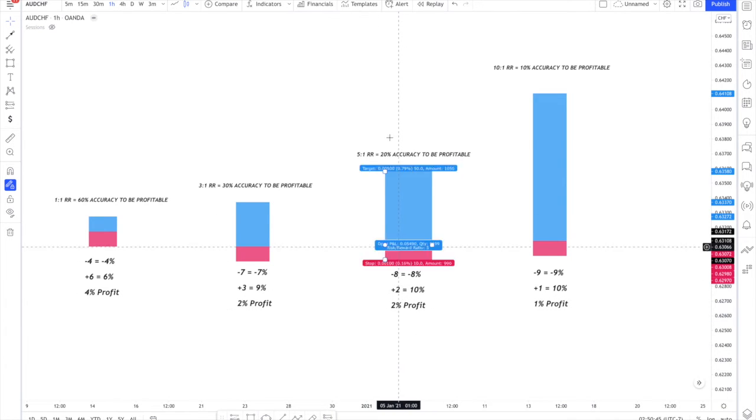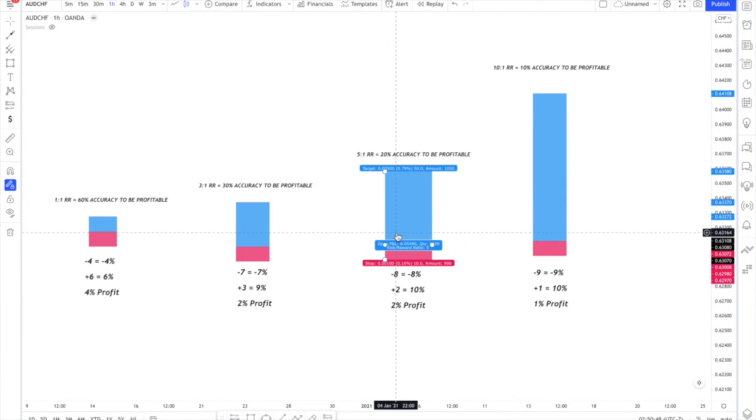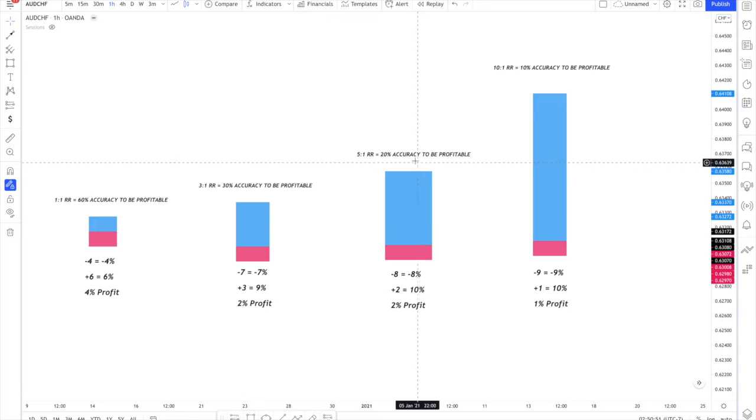Okay, 20% accuracy. You bump that up, as the higher you go, the less accurate you have to be, right? 10 to 1's 10% accuracy. You lose 9, win 1, 10%. Okay, so this is huge.